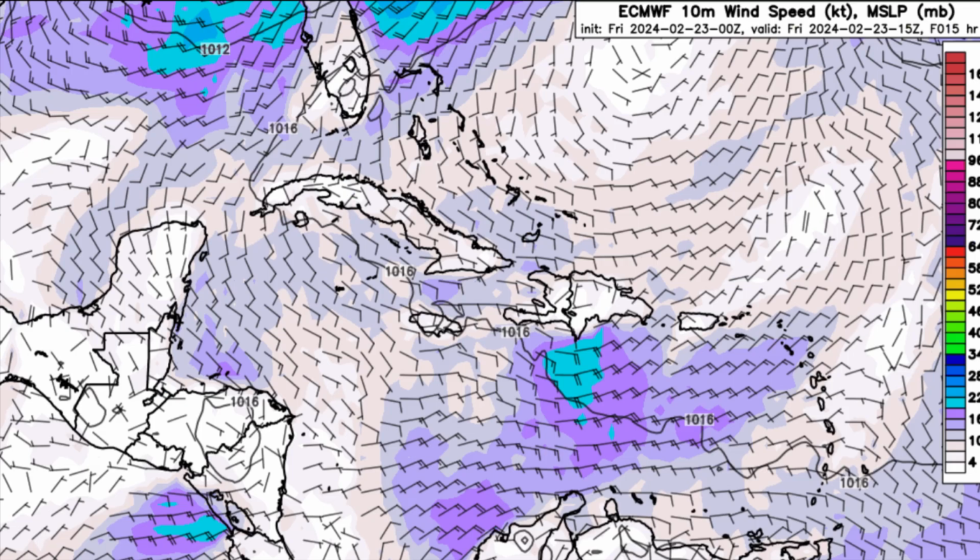Going on to the wind forecast, it is not very windy across the entirety of the region right now. So today winds can range anywhere from around 5 knots going up to maybe 20 knots. But the windiest area is likely to be just to the south of Hispaniola, as we can see some of those dark purple and those blue shadings there as well.